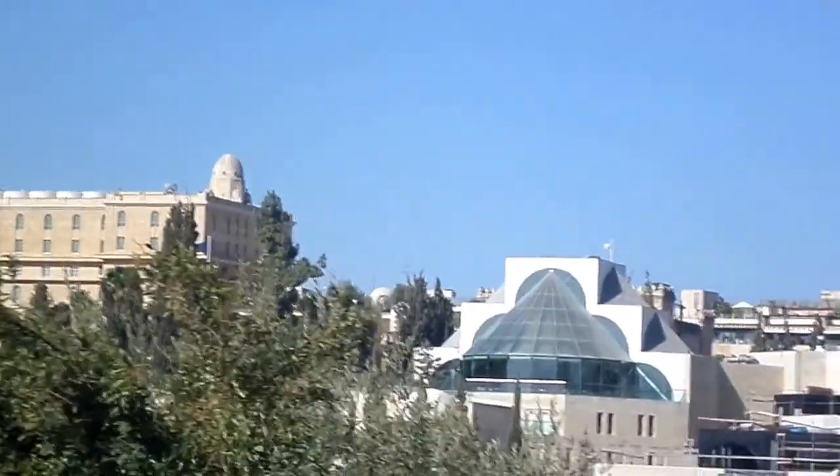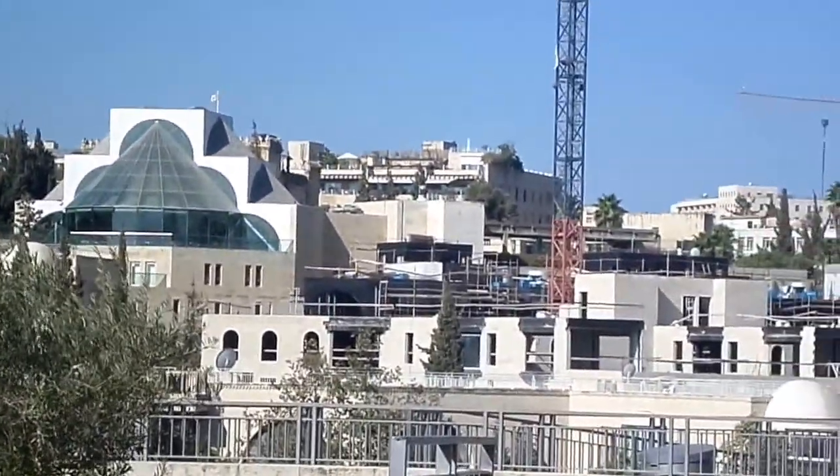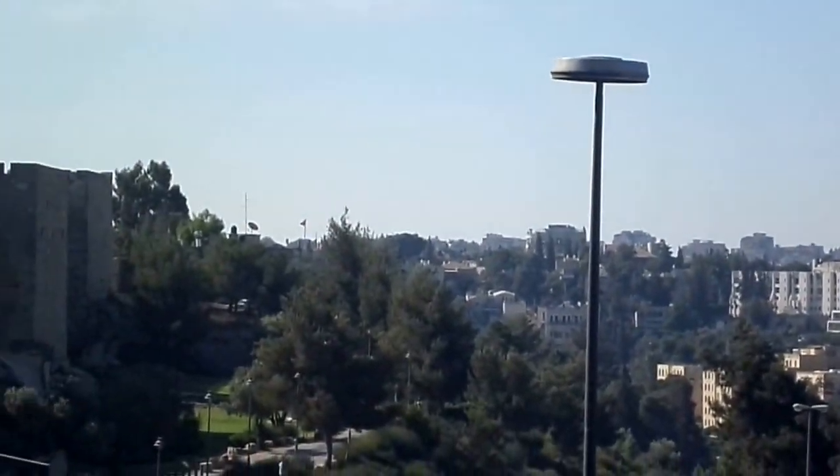Now, up until 1967, we are standing on the border. This was no man's land. The wall was Jordan. That side of the valley was Israel. This was no man's land. This was a demilitarized zone. The first building inside of Israel is that building that we see right in front of us.